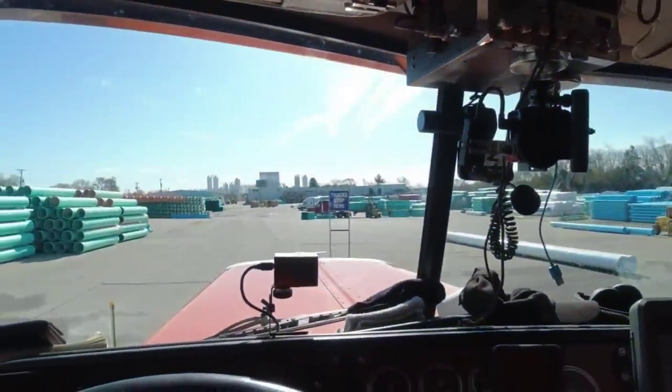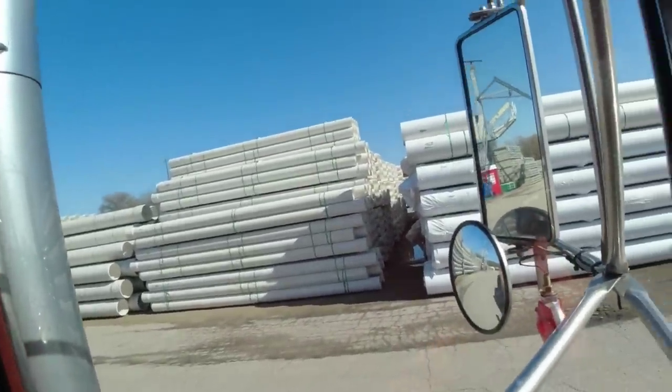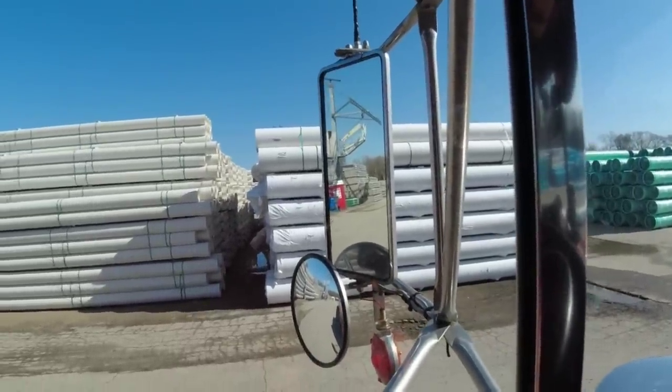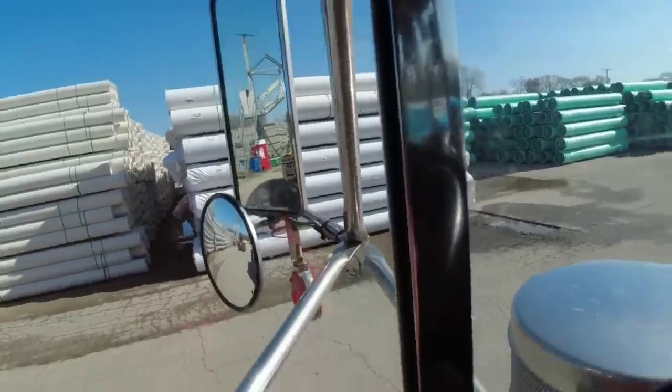We made it over here to the pipe place. They're loading trucks over there. I had people ask the last time I was here. If you look in the mirror, let me see if you can get it there. See the look in the mirror right there. You see the little thing for putting the smoke tarp on? Hang on.